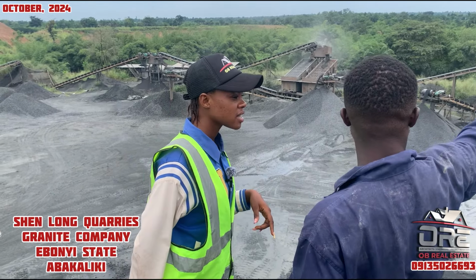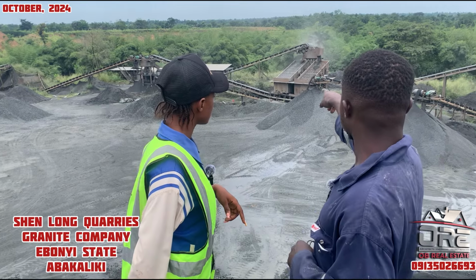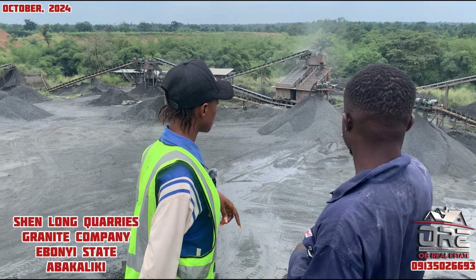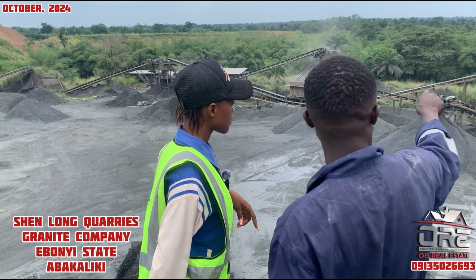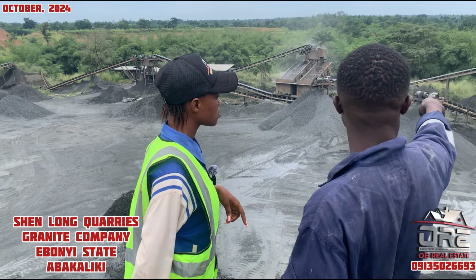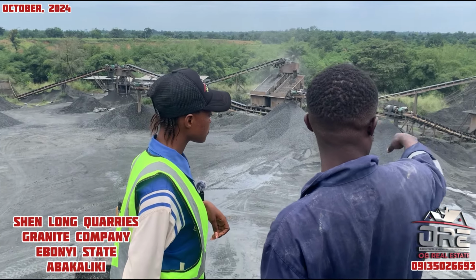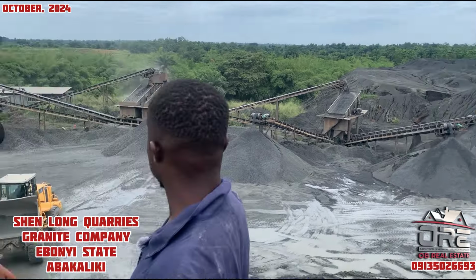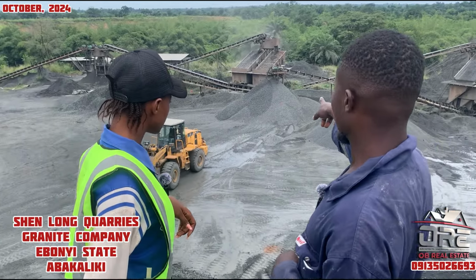And the other one over there is the dust. Then this very screen here that is working, those two screens there, separate the material. This one here is the 3-in-1 screen, which separates the dust, the 3/8, the 1/2 inch and the 3/4.